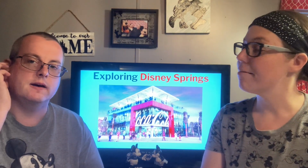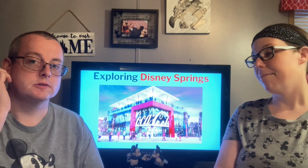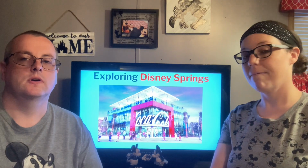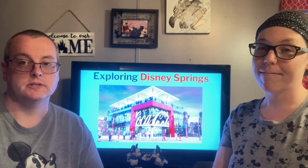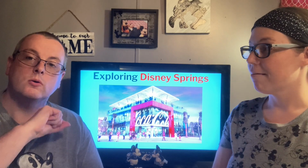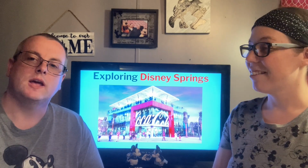We want to focus on the Coca Cola experience at Disney Springs. The store has everything you think of Coca Cola. They have hats, shirts, pens, everything that's Coca Cola on it. So if you're a Coca Cola fan, this is the place to go to get your Coca Cola memorabilia. And not only does it say Coca Cola, but it'll say Coca Cola Orlando, so you know exactly where it came from.